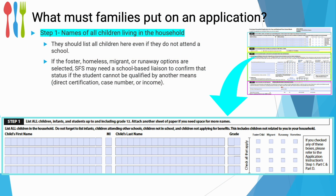So families need to complete step 1. Step 1 is student info. So you should be listing all children, infants, and students in this section. There's space for folks to put the student's grade. That is nice to have, but not required. There's also a place for them to enter foster status, homeless status, migrant status, or runaway status. These are things that we will have to confirm with the school before we can qualify the student based on those check boxes, but they can check those off if they apply.